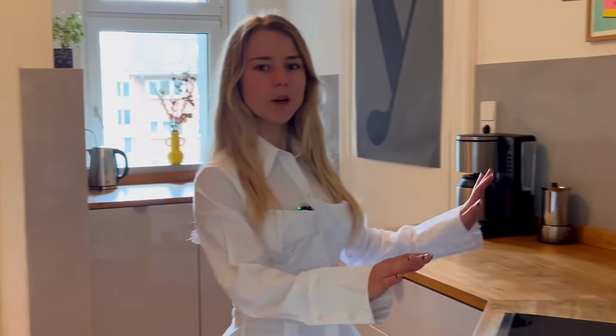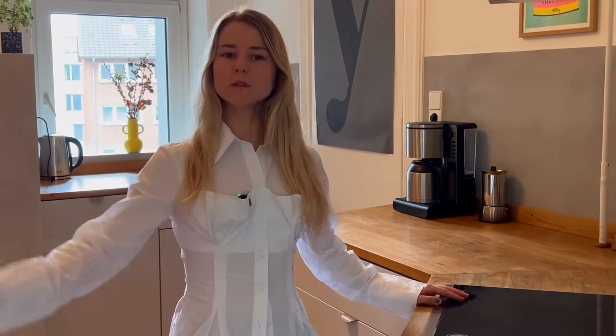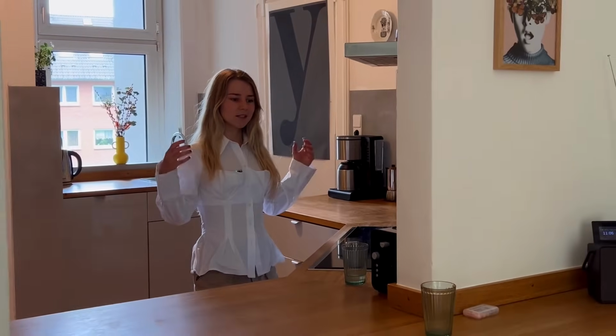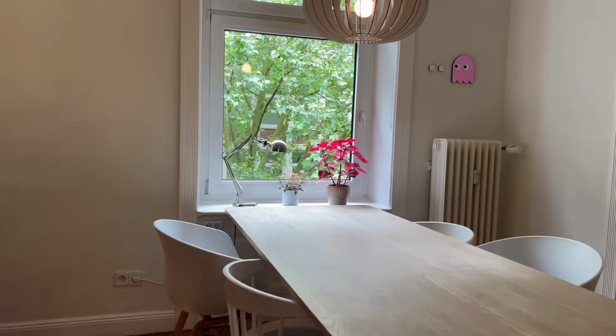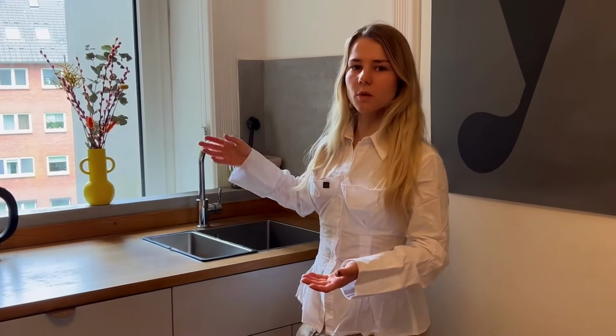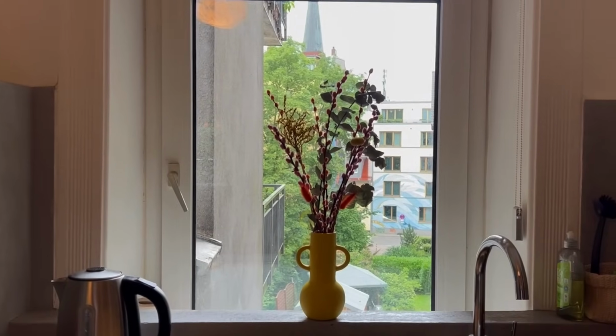So basically, if you're cooking, you can cook here, but you can still have a direct connection with your guests who are in your living room or with the people who are sitting on your sofa, and you don't feel like you're stuck or trapped inside a small room, but instead you feel really connected to the world outside. And you have a really spacious kitchen, and even this simple window was transformed into a little artwork because a vase was placed right in the middle with some dried branches, and it really looks like a painting.